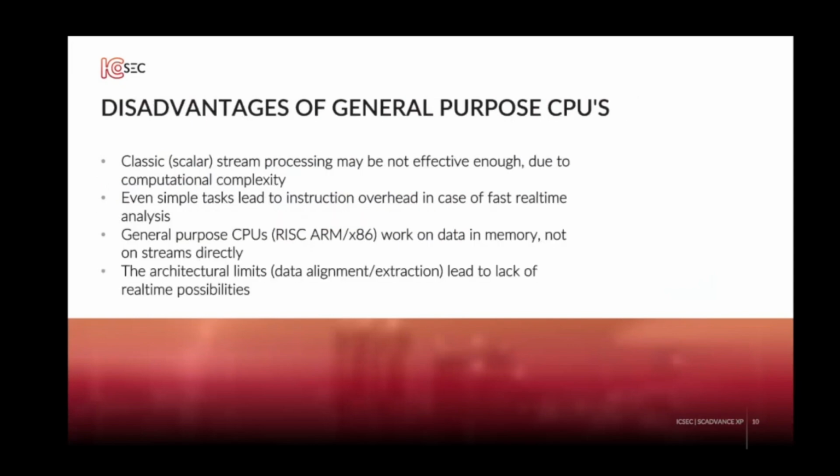Next slide. I will try to point out some disadvantages of general purpose CPUs. First of all, the biggest disadvantage is that a regular CPU works on a data space addressable area, most often random access memory. And first, the data has to be shipped into that memory. Of course, we have direct memory access, but we also have to remember that in the case of any task that is crucial for a software system, it costs. We have to talk about costs, about loss of computing power. But that's not the biggest problem.